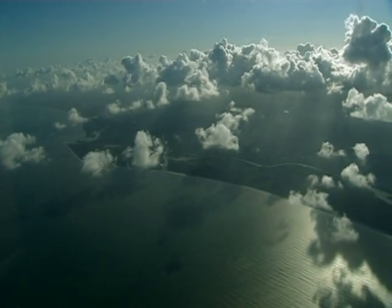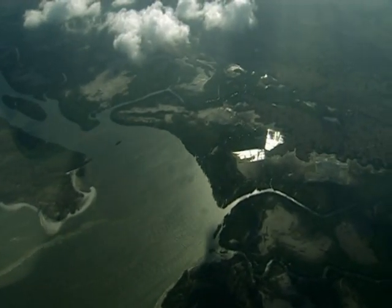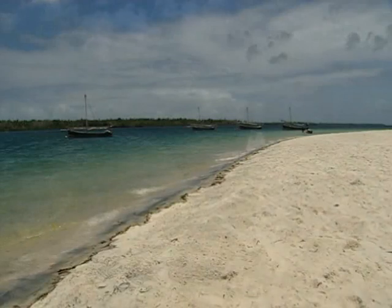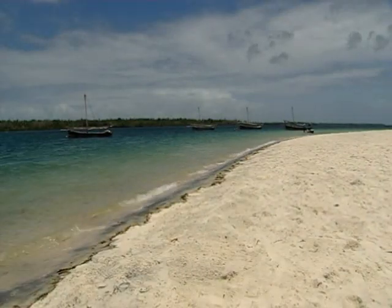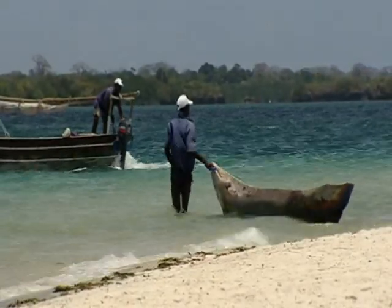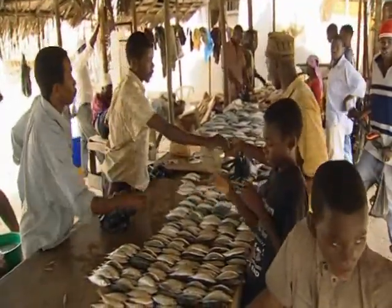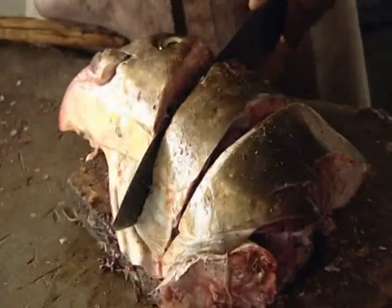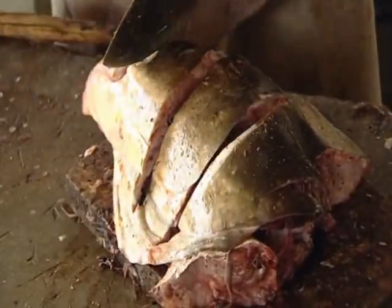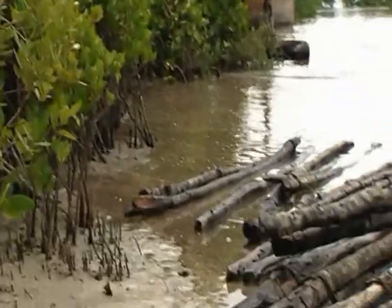33 countries in Africa border the ocean and form part of its vast coastline, which is just under 19,000 miles long. 40% of Africa's population live by the ocean, depending on the coastal and marine ecosystems and the resources they provide to make a living. These resources include food, catching fish to eat, as well as mangrove wood and sand, which can be used for building.